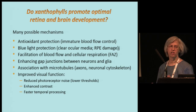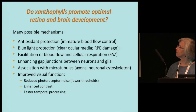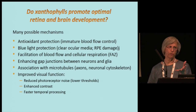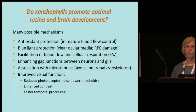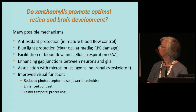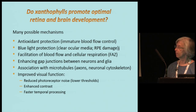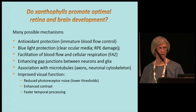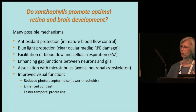There've been suggestions or speculations that xanthophylls enhance gap junctions between neurons and glia, incredibly important in brain development, and are associated with microtubules. And of course, we've heard a bunch of data here and in the past about improved visual function in adults with lutein and zeaxanthin supplementation or higher levels in the diet. Things like improved lower thresholds, enhanced visual acuity and contrast, and faster temporal processing, which Randy and Lisa have really pioneered, which is more central function.